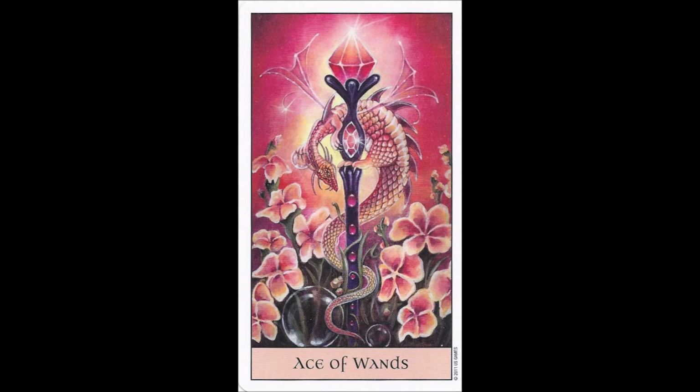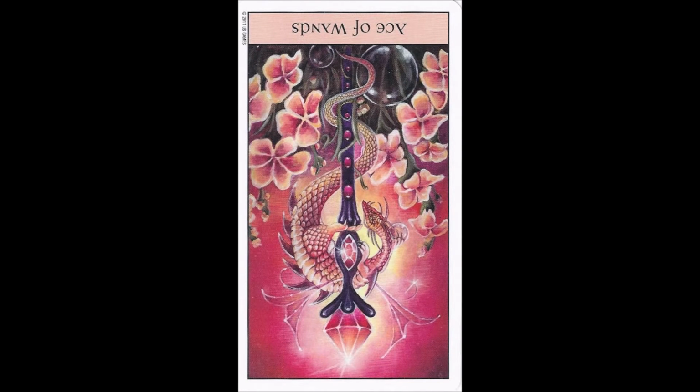The Ace of Wands reverse. While the upright Ace of Wands is telling you to let your creative juices flow, the reverse is much the opposite. There are many reasons for delays or roadblocks, so you'll need to take the time to reevaluate the situation. It may just be the time's not right, you haven't really researched enough, but it does not necessarily mean it's off the table completely.